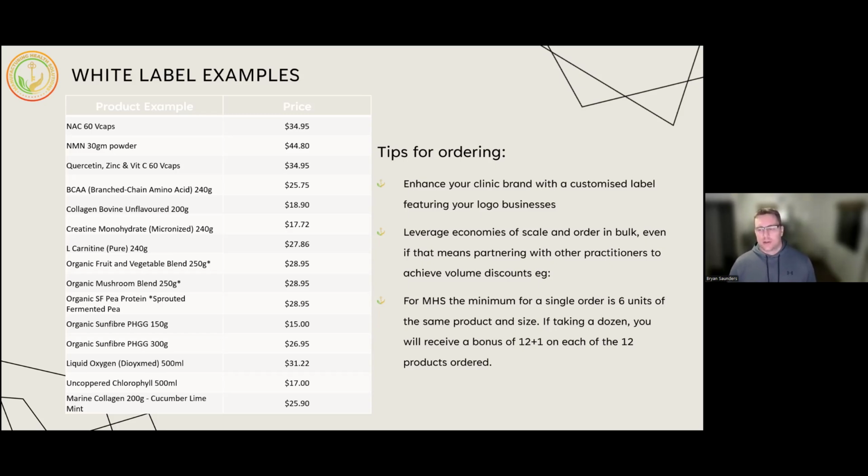Leverage the economies of scale and order in bulk. What I mean by that is you may even choose to go in with some practitioner friends, colleagues or business partners, however you choose to approach it. Understand that for us, the process of swapping out a label is fairly trivial. If you come to us with an order of 500 units, 250 of those units can have this label and 250 can have this label. That process for us is quite labor efficient.